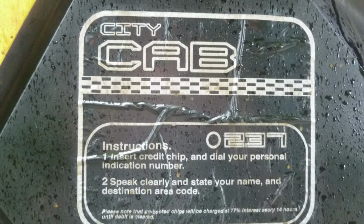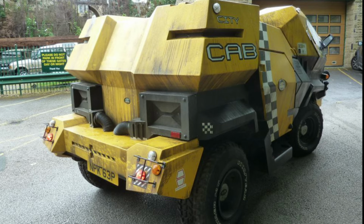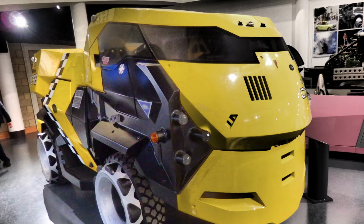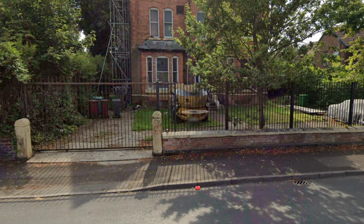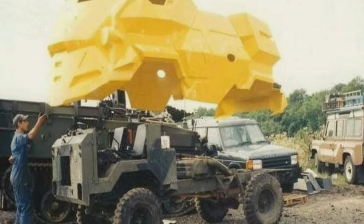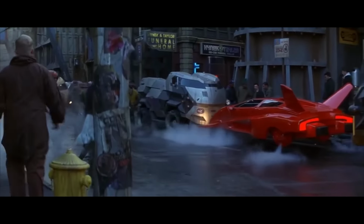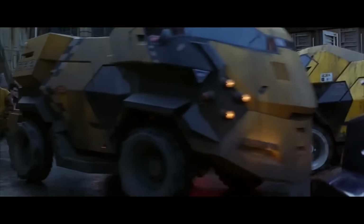After the film was finished, most of the vehicles were converted back to 101 forward controls. However, some of the road legal ones remained. One is at JLR, one is at the British Motor Museum, and there is also one parked outside of a house in the Lady Barn area of Manchester, which you can see on Google Maps. Now, the vehicles didn't have any futuristic tech under the bonnet. It was just the standard 3.5-litre Rover V8, meaning in the film, the engine had actually been in production for 179 years.